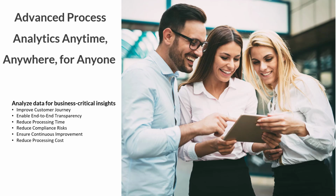Now, advanced process analytics is here. It's here anytime, anywhere for anyone in your organization. There's more to your business than just order to cash, procure to pay, and ITSM processes. So it's time to improve your entire enterprise with a platform that was built for the enterprise business user.